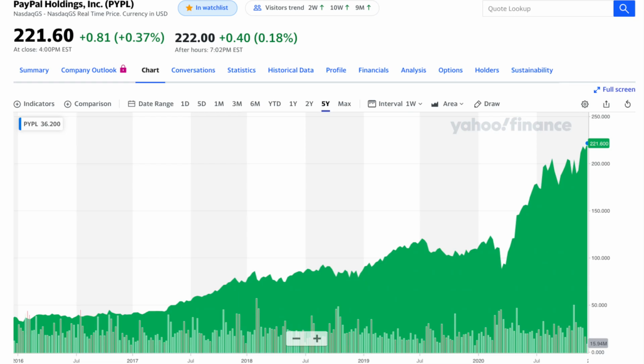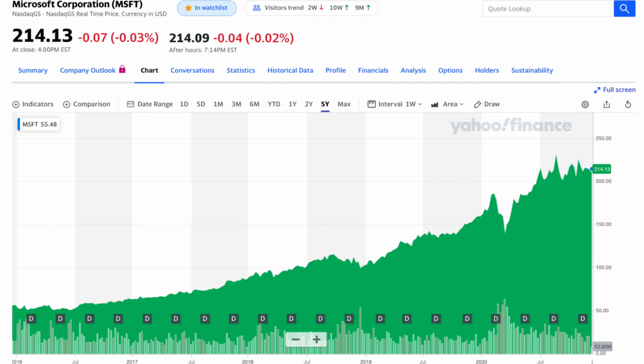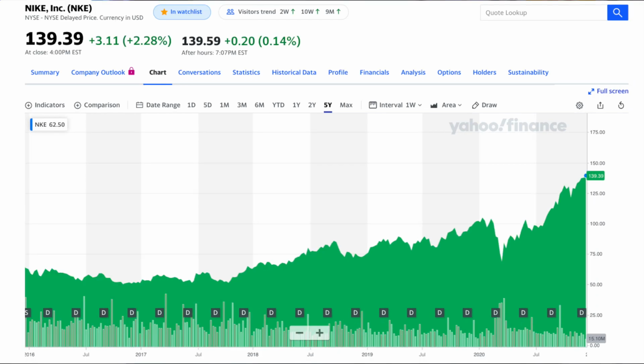So if you're trading a stock that tends to rise quickly, you may want to sell your calls further out of the money. For example, with stocks like PayPal and Square, I might sell a call up to about $10 out of the money. But if a stock is relatively neutral, then you may want to sell your calls just slightly out of the money. For example, with stocks like Microsoft and Nike, I may only sell my calls about $1 to $3 out of the money.